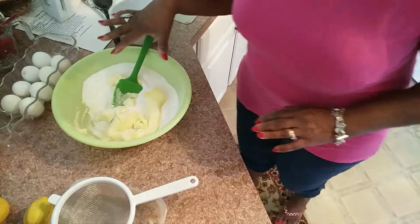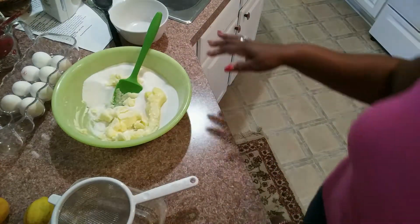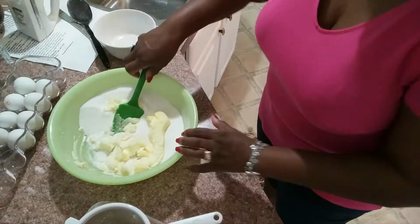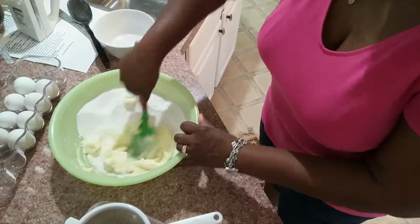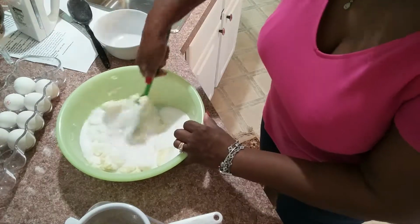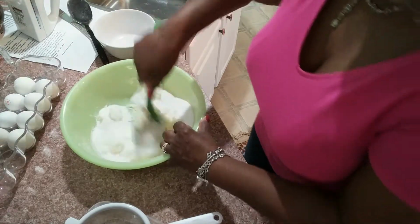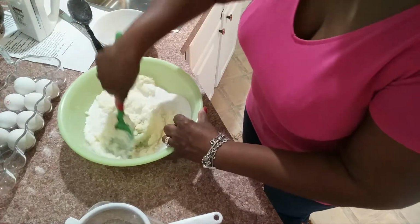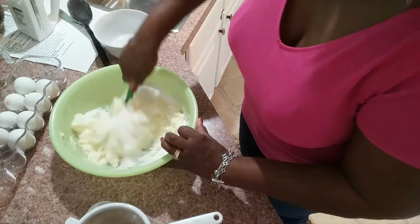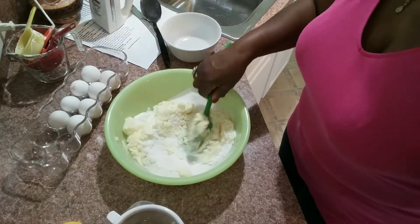I have in this bowl the sugar and the butter, and I'm going to use my spatula to mix and cream the butter and sugar together. Now, of course, I could do this with the mixer, but I kind of like doing it by hand as far as I can until my hand gets tired. Once I've done that, then I'll start to add the 8 eggs. And you can see the 8 eggs are sitting right there.